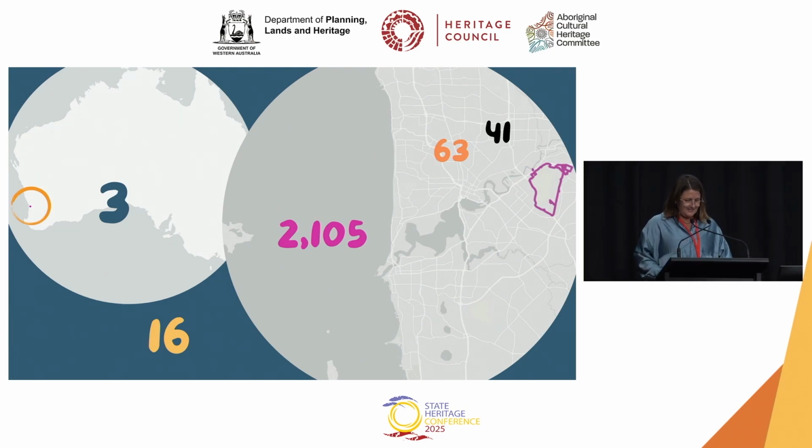Okay, this is Perth Airport. It's a place of unique heritage, and it has many complex heritage management challenges. 2,105 hectares. That's about 5 times the size of Cutagarup or Kings Park, and it's the same size as Rottnest Island. That's Wodjima.